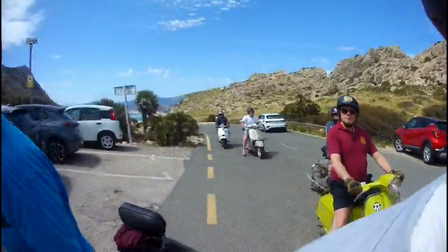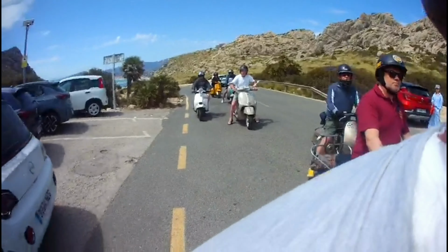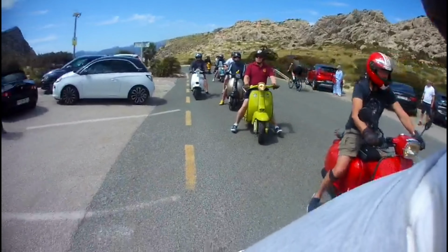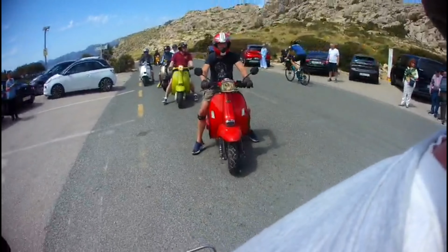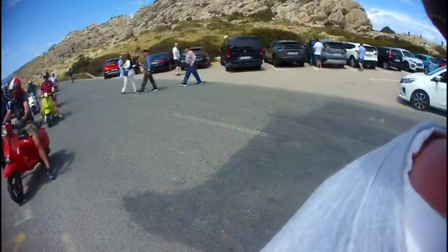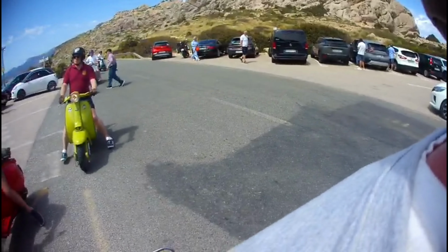Don't stop here. We go. This is the end. Bit of confusion there as to whether we're stopping or not. Paul's saying don't stop here, but a few of the lads did want to stop, so we pulled in here. You can see that the camera is rear facing. Now we stop for a brew and a drink of water or whatever.